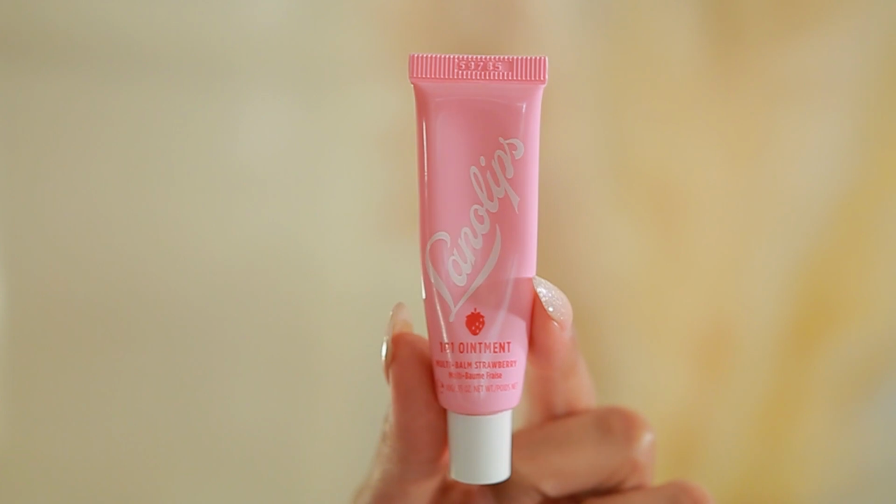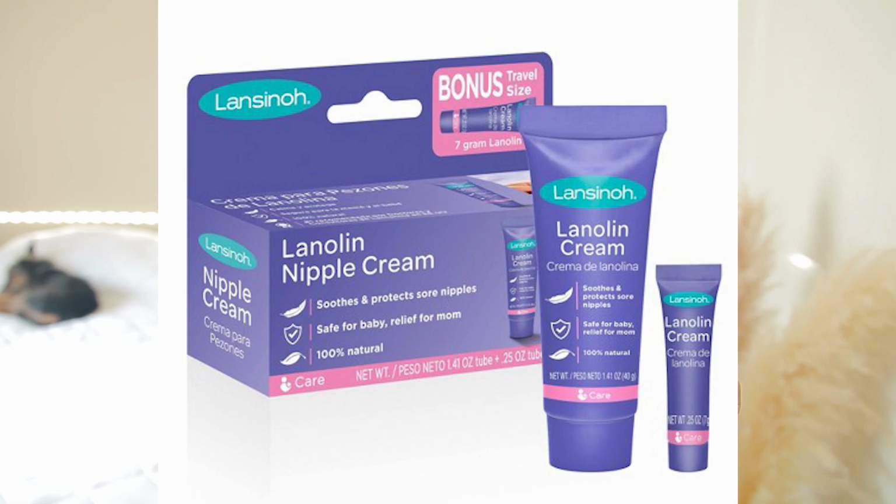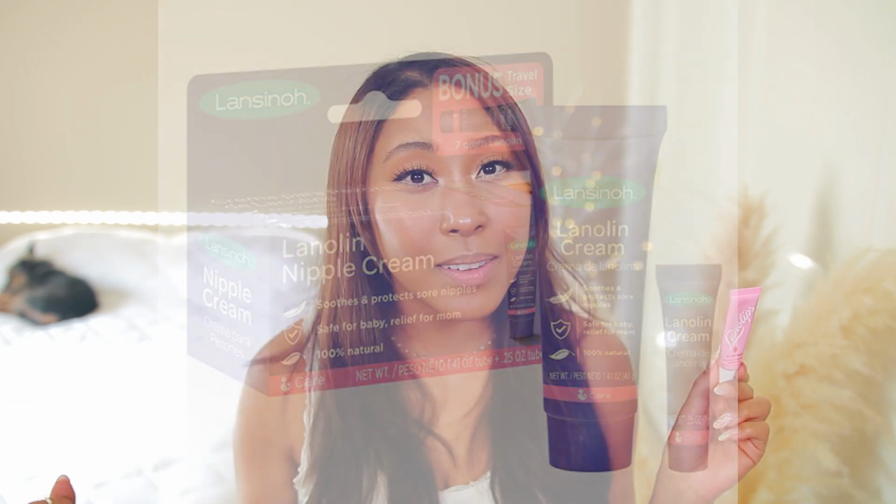The next product I got, which I'm excited to talk about because it's on the very top of the list when it comes to what are the best, most effective lip balms, is the Lanolips. They also have just pure lanolin, and it's catered to being a nipple cream. So I have Lanolin, but again, that does the same thing. It also has like no scent, no flavor, whatever.